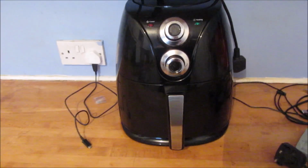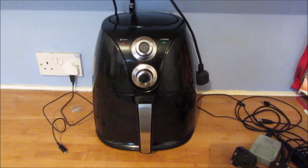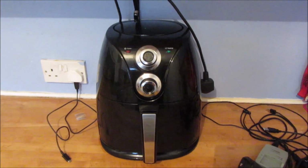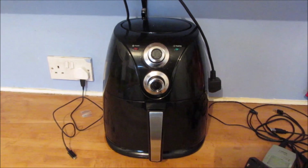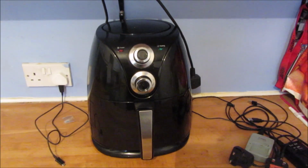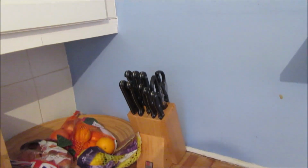This is an absolute bargain if you're trying to lose weight but you don't want to compromise on your roast potatoes and your chips. That is ace. We got it from Wilkinson's and it is an air fryer. Absolute bargain, that one. I'll leave a link to it in the box below. Then we have our knife set.